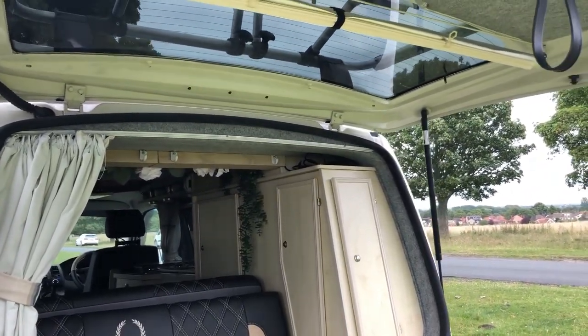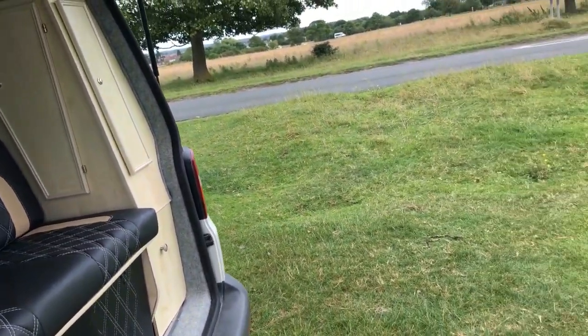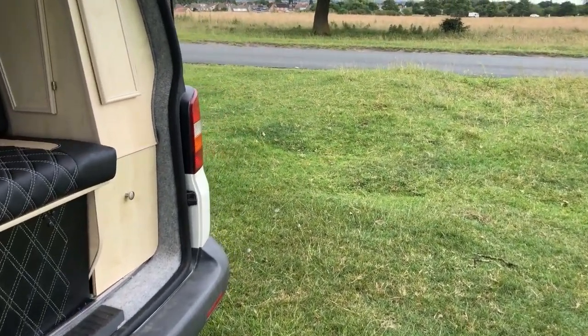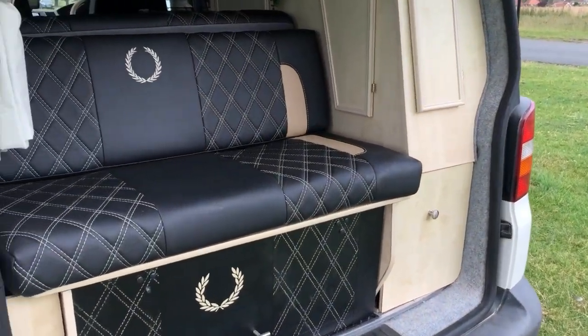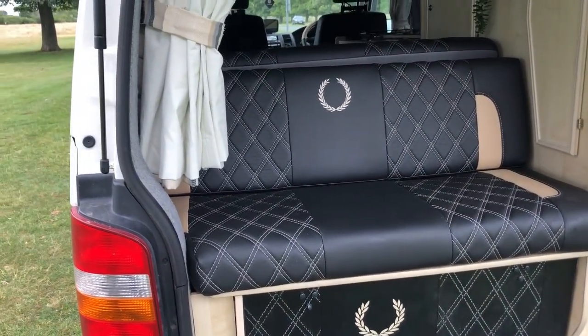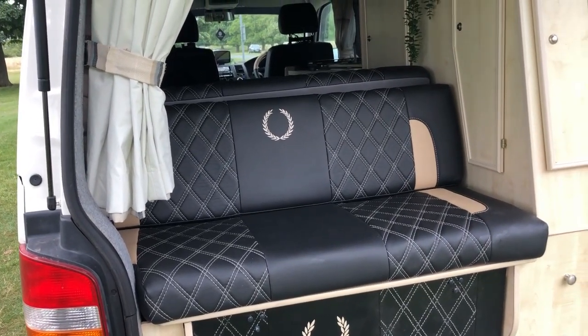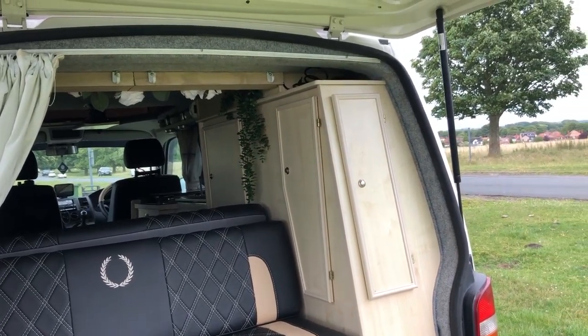Disadvantage with the tailgate is that you probably need a bit more room at the back to open it. So if somebody parks up tight behind you, you might struggle to get it open. Whereas barn doors open sideways, so you need less space in which to open them. But again, it's personal preference, which would suit you best.